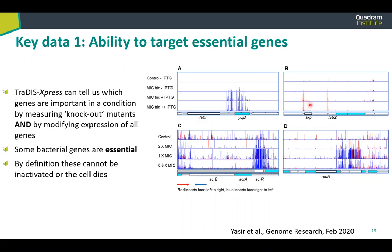And then panel B just shows something separate. There's another gene that's involved in survival to triclosan, and you can see these red inserts here are overproducing this gene. And again, there are some genes that you can't disrupt in this area. You'll also find lots of information about areas where there is a lot more mess, if you like.